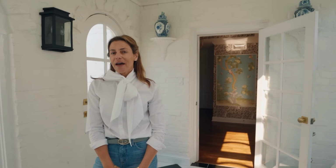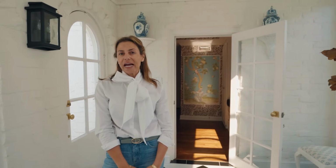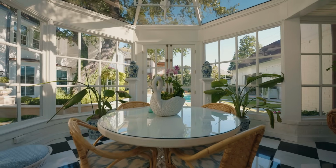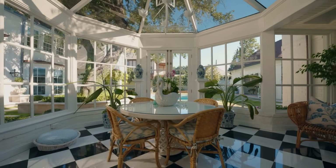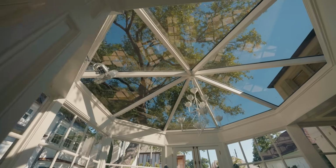So now we're in the solarium, which is a room that previously didn't exist. The previous owners put it in really as a planting area, and the side part was a greenhouse, which when we moved in, we enclosed it because I'm not much of a green thumb. And we really wanted this place, which was really a connector from the garage to the main part of the house, to be a room that could be used for entertaining, for eating, for dining, for planting, whatever we wanted it for.